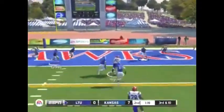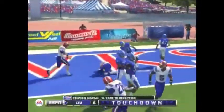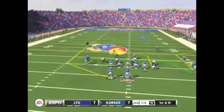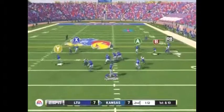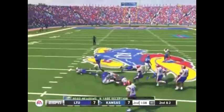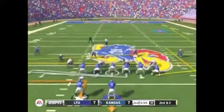Welsh dropping back now, throwing and finding Stephen Ingram, who's going to bully his way into the end zone. A 16-yard touchdown reception, and we got ourselves a tie ball game. Johnson dropping back now out of the gun. He's going to throw and find receiver Brad Meadows, who's going to stiff arm a defender but be brought down after a gain of 8.